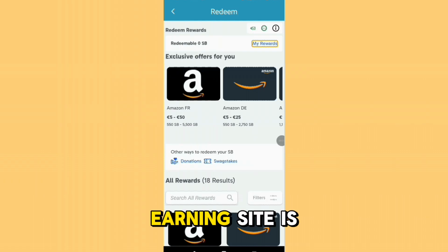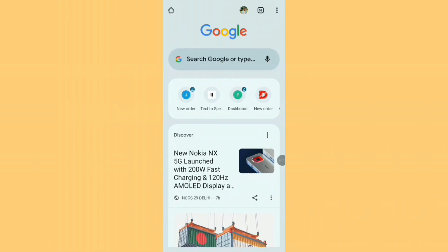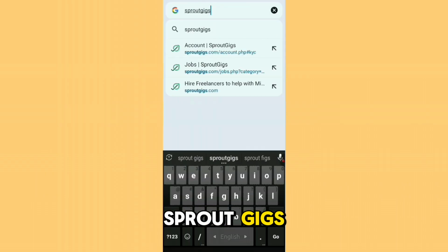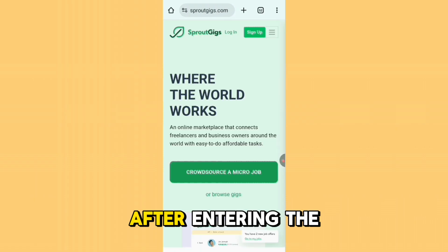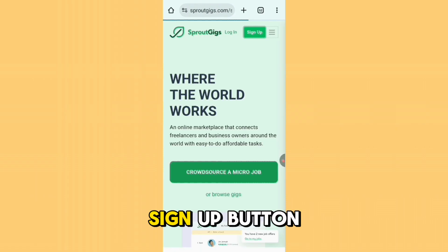The #1 earning site is called SproutGigs. To start earning from SproutGigs, first open the Chrome browser. Then search for SproutGigs. Click on the first website that appears. After entering the website, click on the Sign Up button.